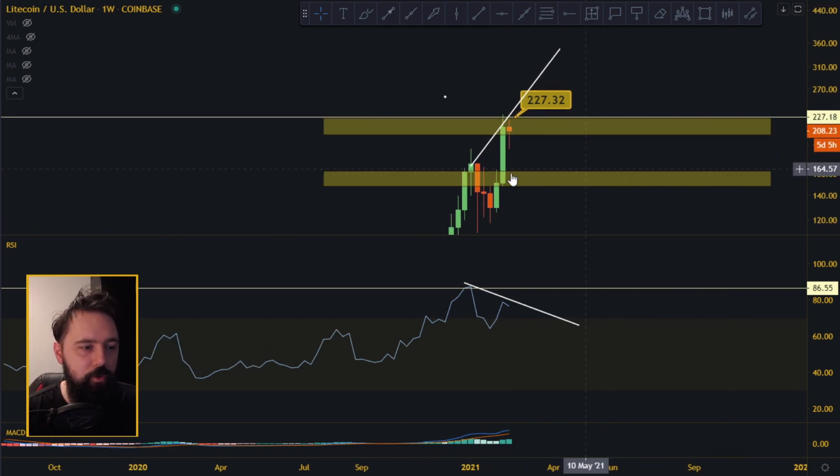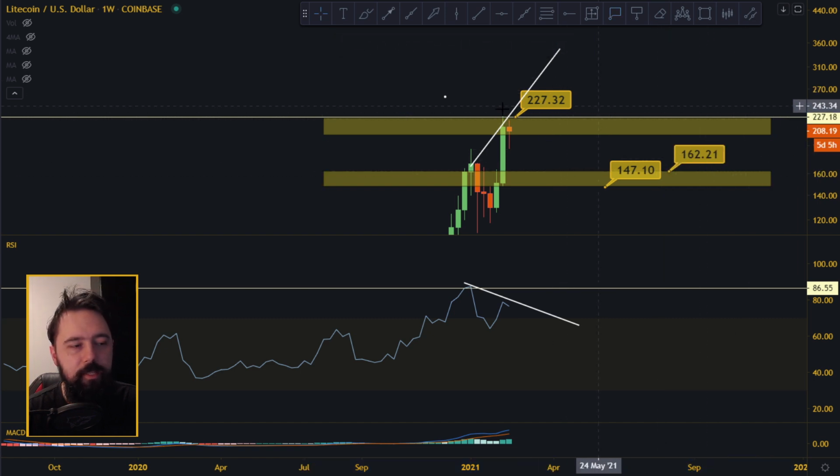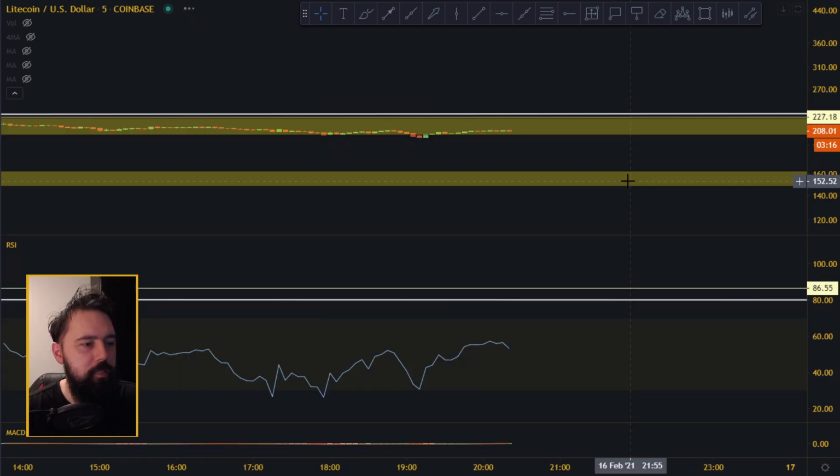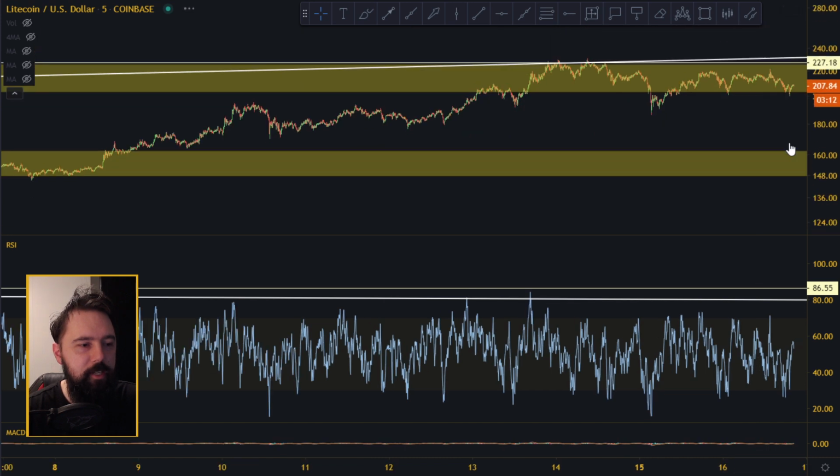So basically you want to look for the support down here between 147 and 162, and then resistance up there at 227. So now we're gonna go into really small time frames and just see if we can quickly figure out if there's any pattern over here.